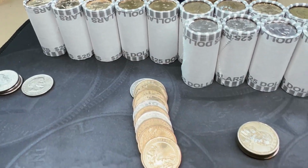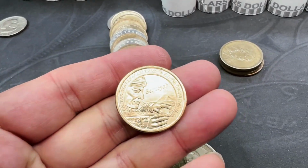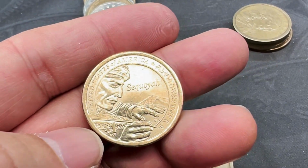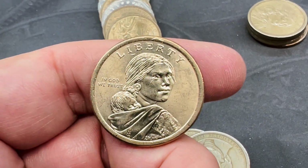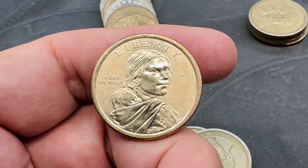So we've gotten into roll number 5, and we've come across our first real kind of interesting coin of the hunt. This is the 2017 Native American dollar here. You can see on the back it says Sequoia. We have the Sacagawea on the face, and it's actually in pretty darn good shape. It is a not intended for circulation coin, or NIFC.